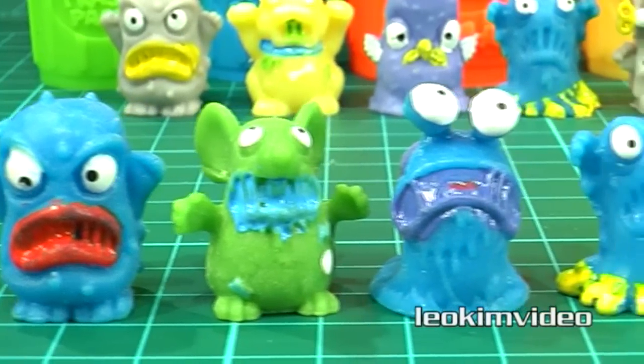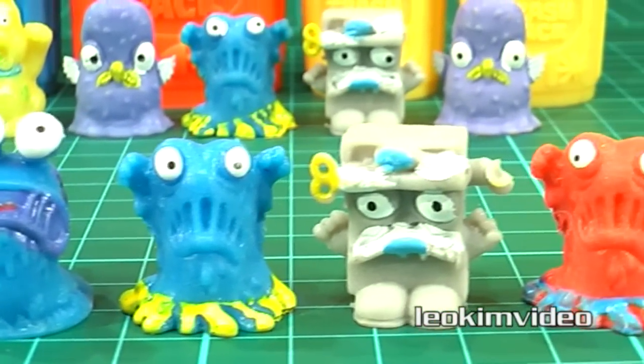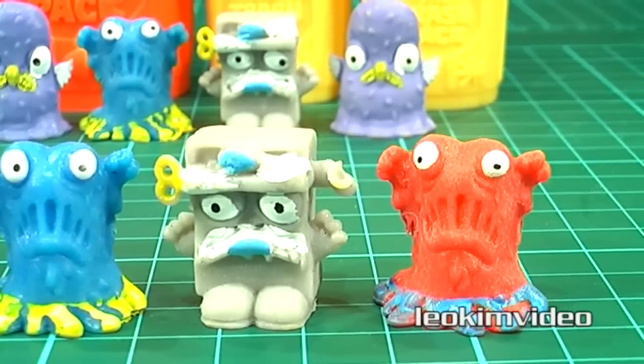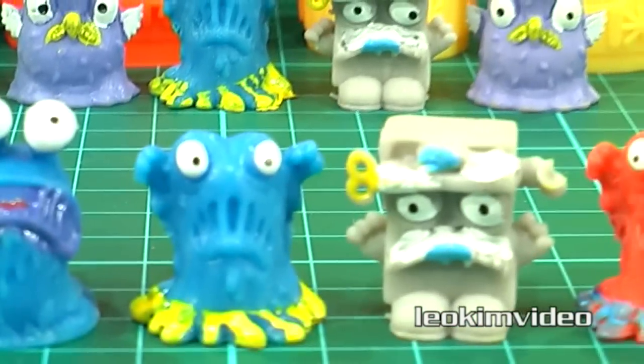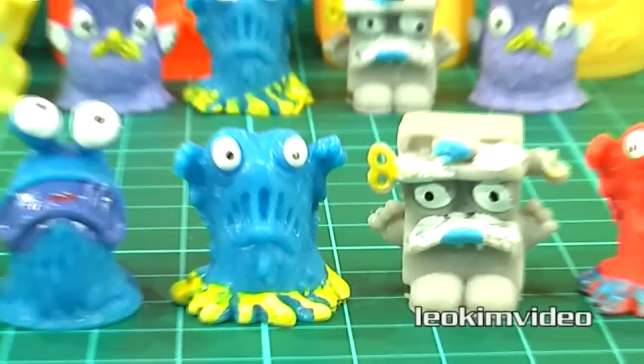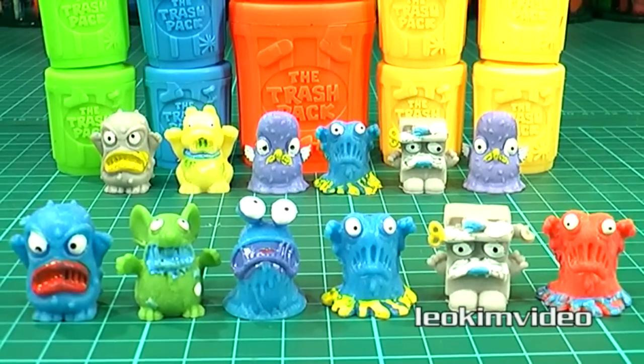Well, here's the lineup of fake Trashies that came out of that 5-pack. 6 of them came out just like the other 5-pack. There's one very important thing to note here. Look at all the duplication going on. I only opened 2 packets and I've got a ton of duplicates between those 2 packets.